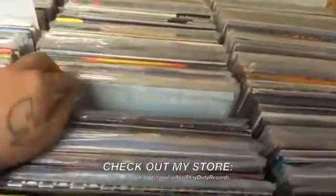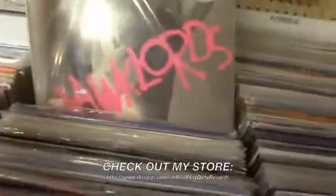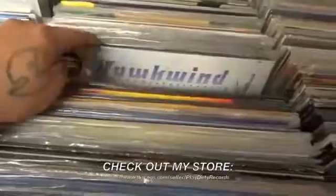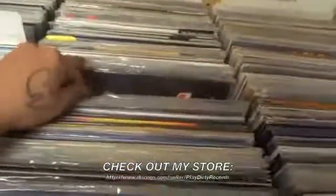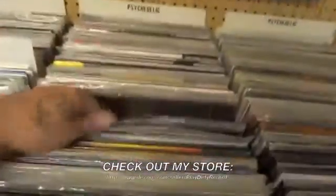Let's keep on looking. There's a Gong. No, that's not Gong. That's Gong. Only $4. It's VG though. Hawkwind. There's a couple Hawkwinds in here. Hawkwind originals. There's a lot of Hawkwind reissues, like in every record store. But there's a Hawkwind Acid Days. It's pretty cool. I was thinking about taking a look at that. Sonic Attack.